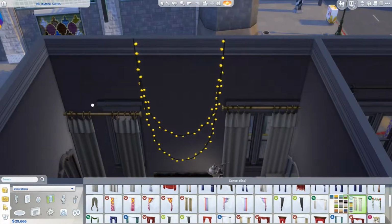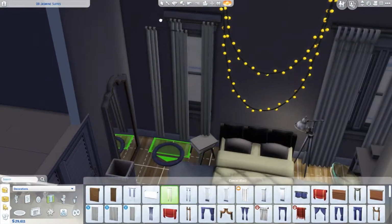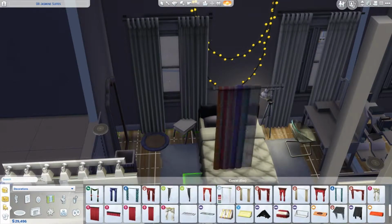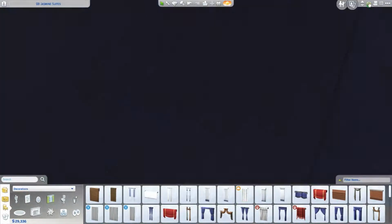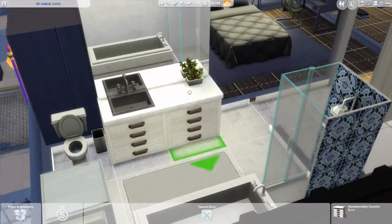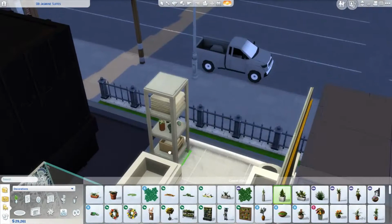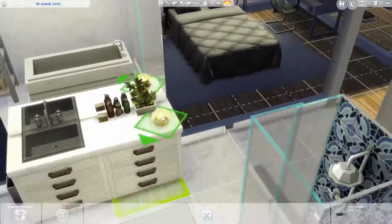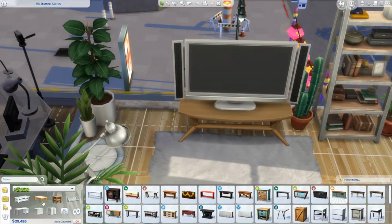I also wish we had a bit more curtains to choose from. I just finished what you could say is a tiny home build, and I was struggling with the curtains. I just could not figure out what curtains to use, and it frustrated me so much that I was quite tempted to just not even bother. But I was like, no, I have to put curtains on this, even though in Sims it doesn't really matter. But yeah, I was just that frustrated.